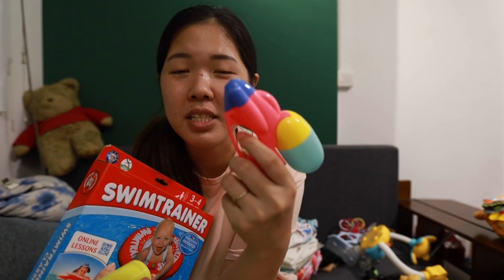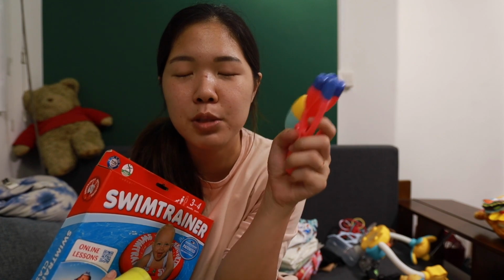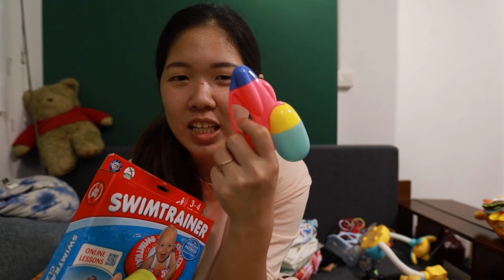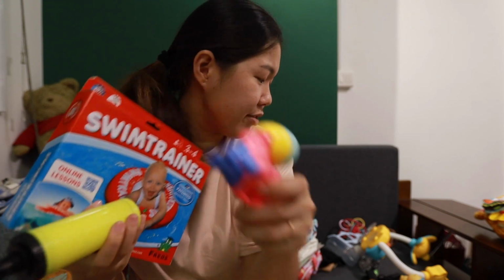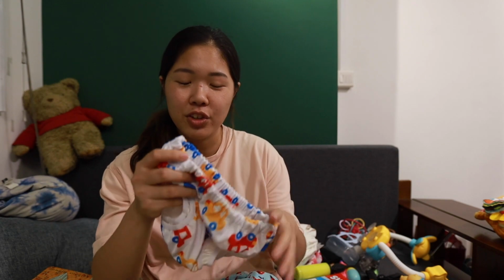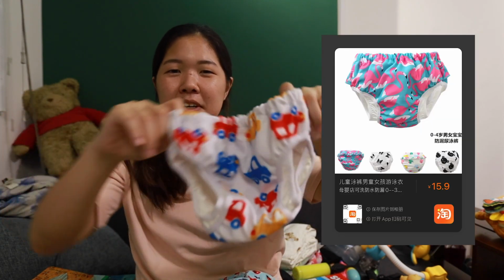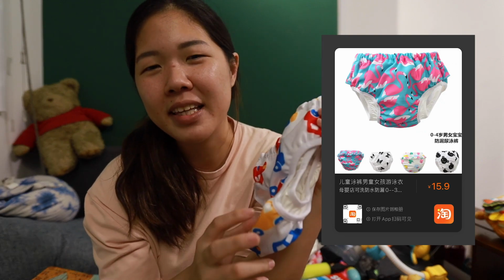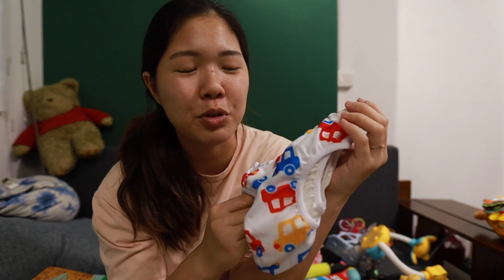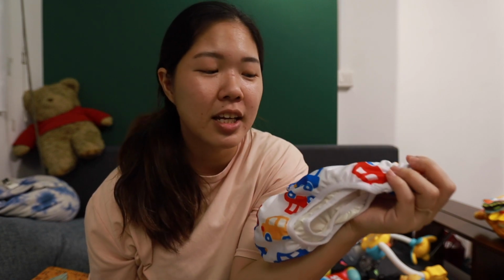So yes, Chris had been saying we should buy a water gun to play with Elliot while he's swimming, then we spray at him. So we got it now as a free gift. And with the swimming topic is also this swimming trunks for him. So maybe when he's 6 months, we'll bring him to the swimming pool or put him in my parents' bathtub, right, to see how he takes to it.